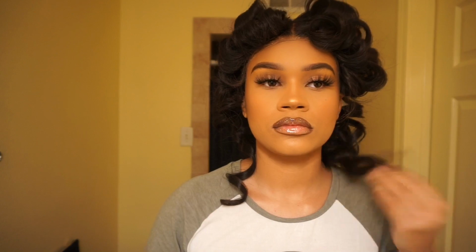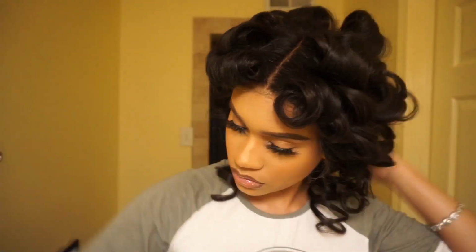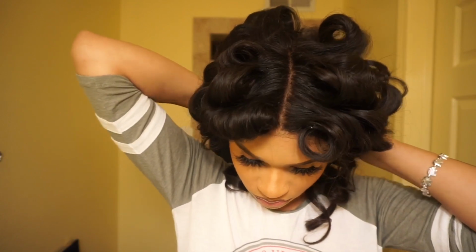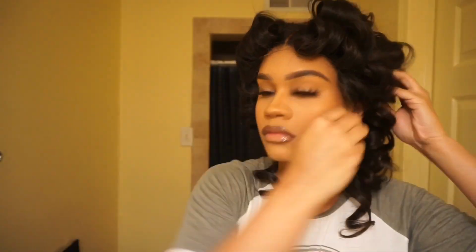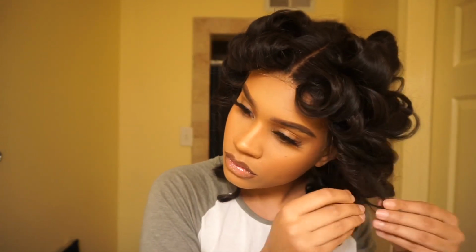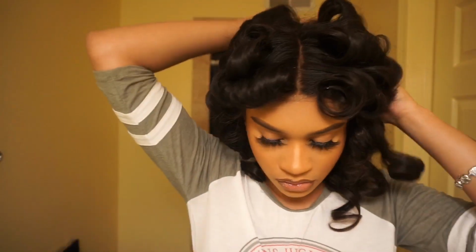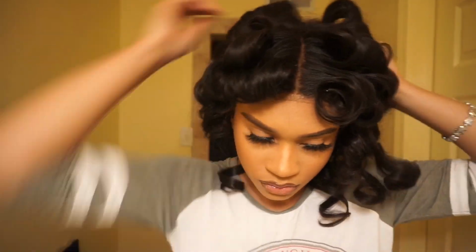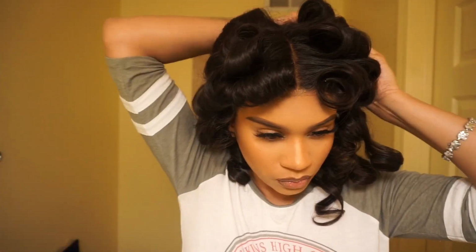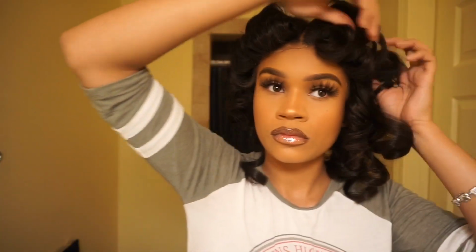And I'm just going to take down these pin curls. I curled these myself. If y'all want a tutorial on how I do my pin curls, let me know, because I will make a video for that. And this wig curled so freaking easily. Like, some hair you can't curl that well, but this really did well with curling. And I used a flat iron, so, you know, you have to finesse that sometimes. And this wig was so easy to work with.